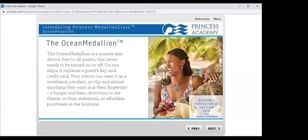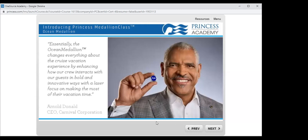The Ocean Medallion is a quarter-sized device free to all guests, and it never needs to be turned on or off. On our ships, it replaces a guest key and credit card. Your clients can wear it as a wristband, pendant, or clip, and almost anything they want is at their fingertips. A burger, beer, directions to the theater or their stateroom, or effortless purchases in the boutique. Wearable innovation of the year for 2019 breakthrough. The Ocean Medallion changes everything about the cruise vacation experience by enhancing how our crew interacts with our guests in bold, innovative ways with a laser focus on making the most of their vacation time. Arnold Donald, CEO, Carnival.